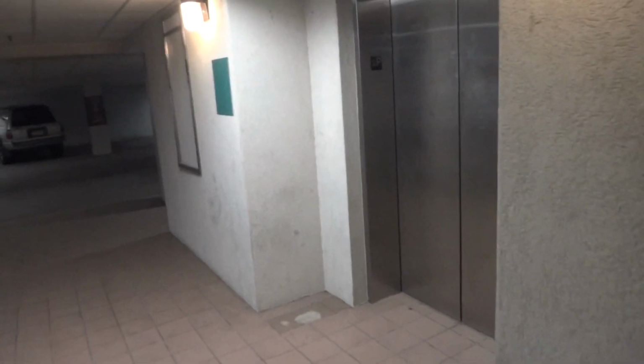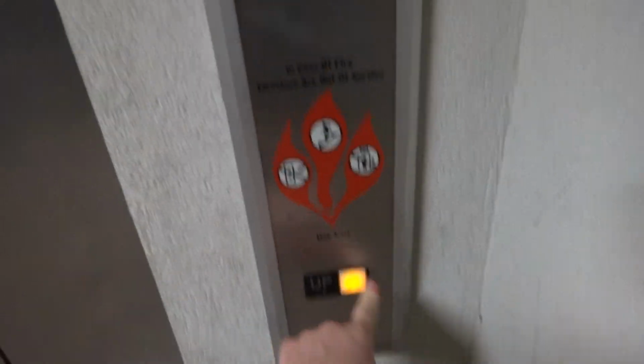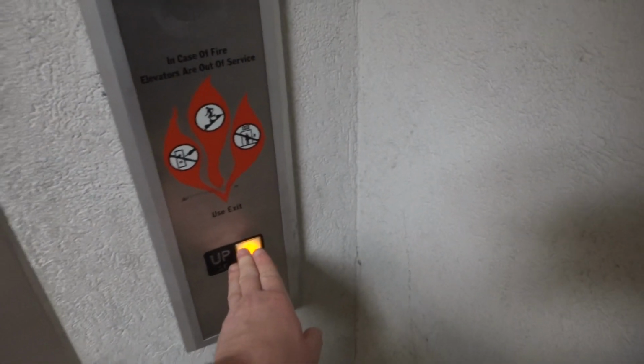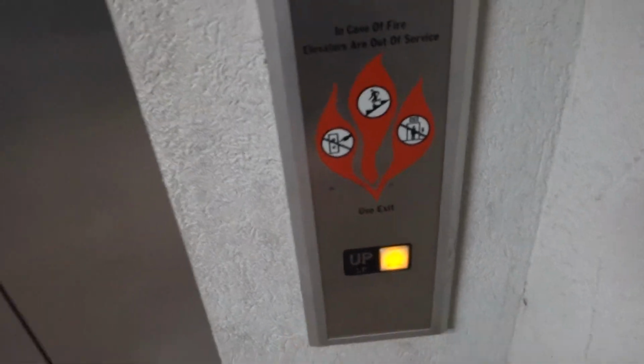Alright, retake of the passenger elevator at Macy's here in Scottsdale Fashion Square Mall. Press the up and up. Original Montgomery indicator. This was modernized, as you can see. The bigger freight elevator has these exact same kind of fixtures, which is why we didn't film the bigger one.